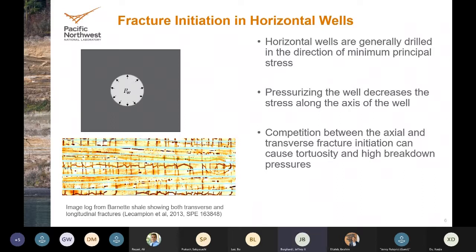So without some sort of defect in the borehole, there's really nothing to encourage a transverse fracture to develop at the borehole. Instead, if you increase the wellbore pressure enough, you're likely to split the wellbore and produce an axial fracture, which is not favorably oriented to propagate into the far field, since that's a maximum horizontal stress direction that it would be opening against. So the fracture will need to reorient in some way. And often what happens is, as shown in this figure on the bottom, which is an open hole fracturing in the Barnett Shale, an FMI log, where you can see both transverse and longitudinal fractures, so both formed.